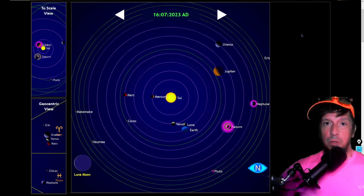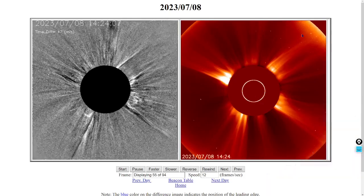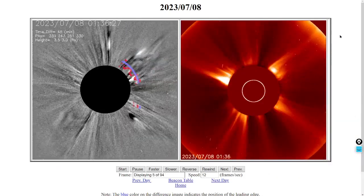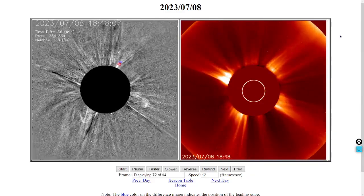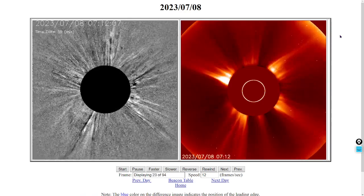As we approach a new moon, we will be at a tiny sliver, crescent waning moon, on the 16th of July, and here come CMEs. Are those earthly directed? Well, the answer is we don't think so. Those are pretty minor. That's 94 frames from yesterday, once again, July 8th.